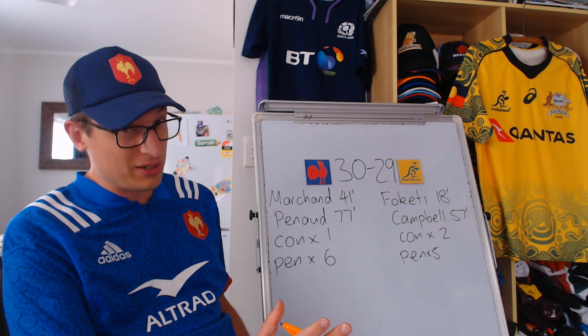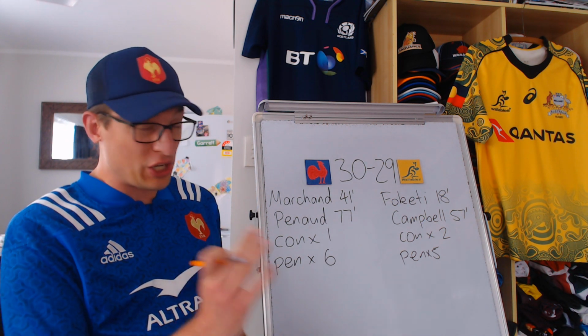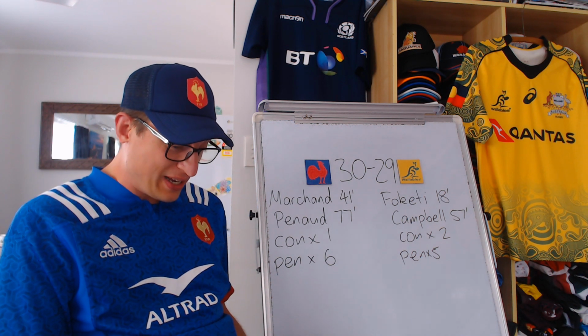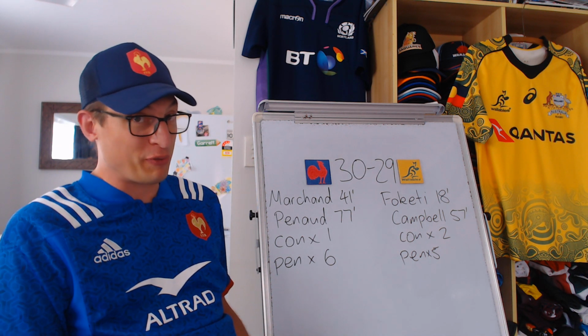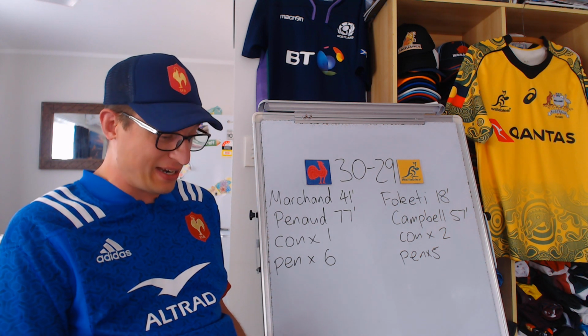Reece Hodges comes on. I'm not convinced he's going to kick this penalty because he's a bit of a scattergun. He's got a huge boot, but not accurate. But he does kick it. Credit to him. 29-25. Now I don't think the French have got time to kick 2 penalties. Before they did, they had time to get another one. But now they've got to score a try again.